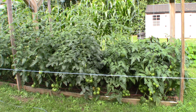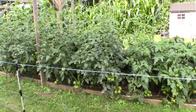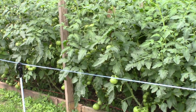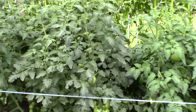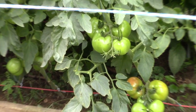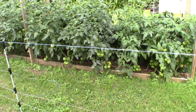Okay, so here we are with the tomatoes. You can see that they're growing like crazy all the way down through here. Just lots and lots of tomatoes. And I actually have some that are just starting to turn a little red. As you can see, there's one little guy down here. So a lot of tomatoes are going on.